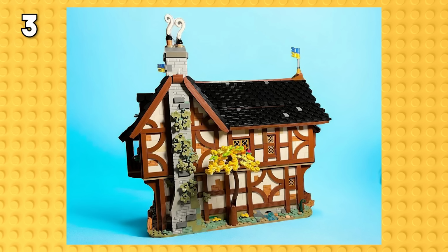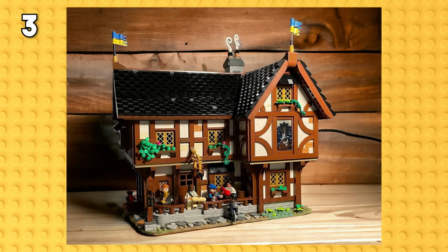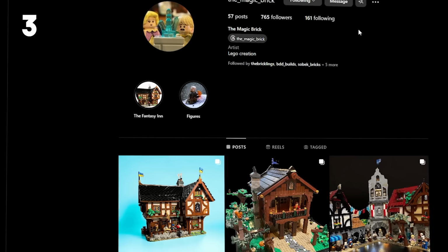This basic tree on the backside of the inn looks great, as do the vines and leaves that are climbing up the chimney. This is a terrific MOC, and I actually think it would be a good contender for LEGO Ideas, but it may be too similar to the Ideas Blacksmith for LEGO to consider it. Nevertheless, this is a great scene, so please go check out Madewithbrix on Instagram.